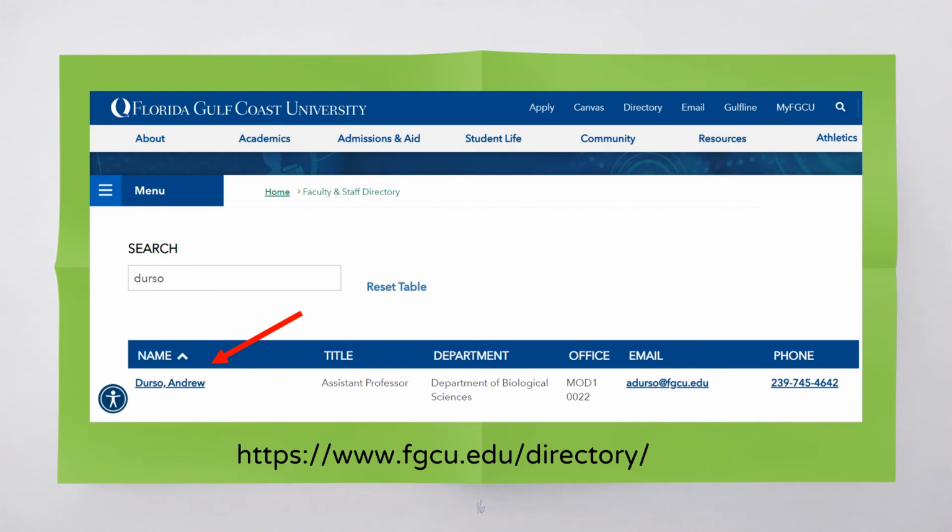So here I am. I've gone to Florida Gulf Coast University, and I've gone into their academics directory, and I've put in his surname, D'Urso, and sure enough, he has come up here as being an assistant professor, just as he said he is. So actually, Andrew, good on you. And now I can trust a whole lot of the information that you've got on that snake blog, because I now understand that you are an expert in snakes. So I have verified that your personal blog actually is also an expert blog.